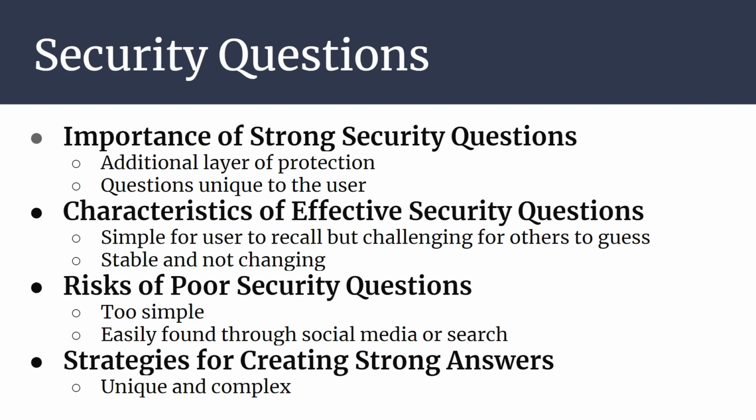Characteristics of effective security questions. The questions should be simple for the user to recall but challenging for others to guess or find out. They should be stable and not change over time. Good examples include the name of your first pet, the make and model of your first car, or the street you grew up on.